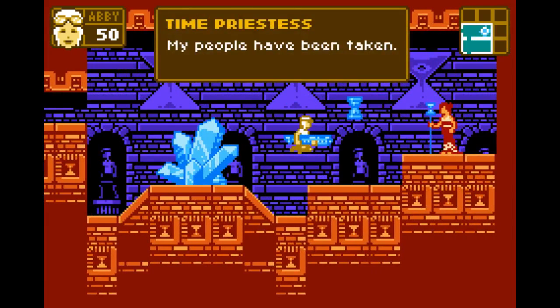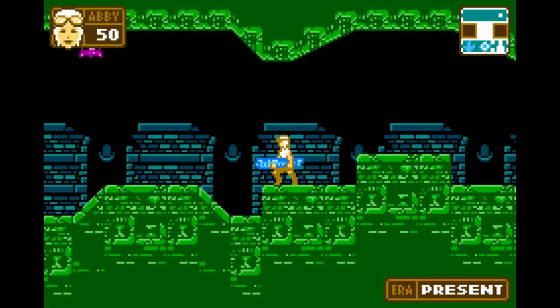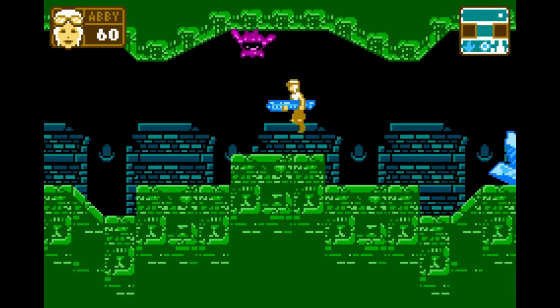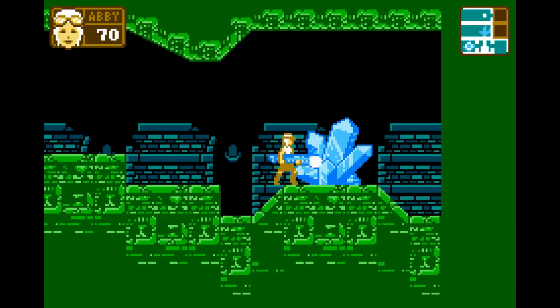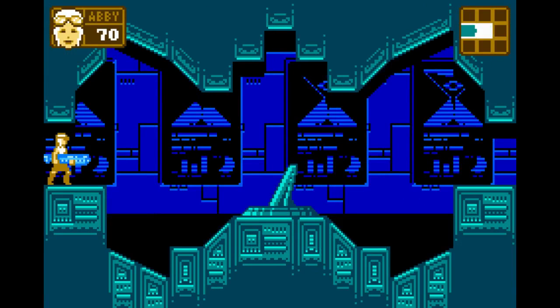Aha! There it is! My people have been taken. The Time Priestess. Use this to return them to the past and seal the cracks in time. So now, we have the ability to hold X to charge our gun, and we can shift eras whenever we find a crystal that allows us to reflect the shot to do so. It's pretty damn cool if you ask me. I really enjoy this facet of the game. Of course, it kind of forces you to do so a lot of times. Get the future era as well.